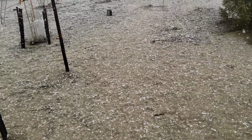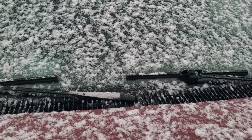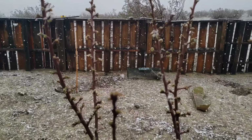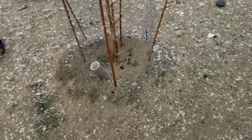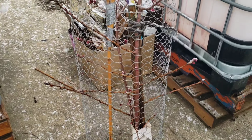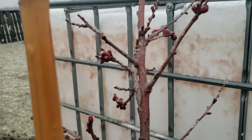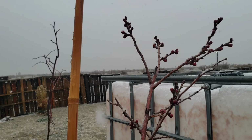But let's go take a look. Let's go over there. Yeah, going back to the van, like what I told you guys, it's gonna be full of snow, the windshield. But let's go here. Here's the, what is this again? The plum. Yeah, the buds are still there, the flowers. So hopefully that'll be okay. Let's go on this side. Where's that at? Oh, it's on the other side. Let's go over there. Here it is. It's the apricot. Yeah, there's the flower buds. So hopefully they're not gonna drop and we're gonna lose a lot of fruit. So yeah, just crossing our fingers, guys.